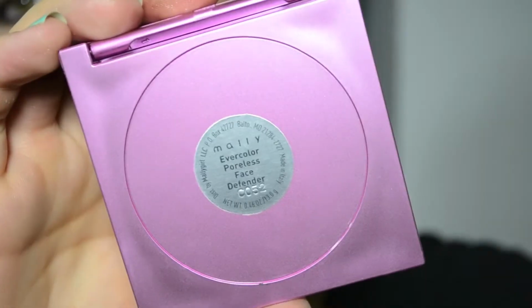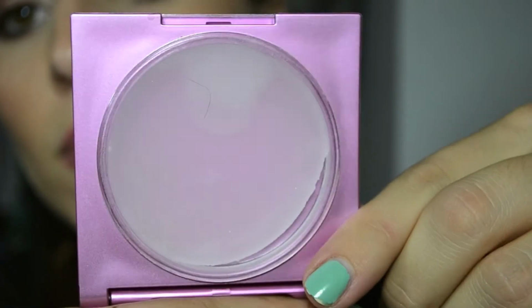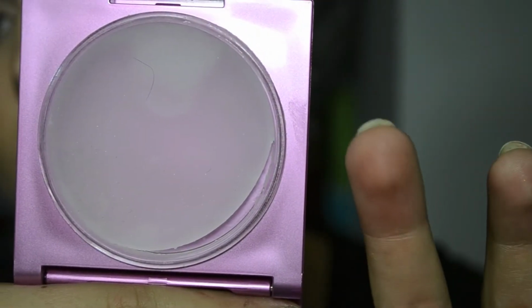To set everything, I have been liking this Mally Evercolor Poreless Face Defender, and anyone who has used this will know how unusual it is. It sets your makeup, but it doesn't look like a setting powder. It's so bizarre, and you can see close-ups. Again, I have a review on my blog, so if you want to see close-ups of it, you can. But it's this silicone-y kind of, it's just very bizarre.